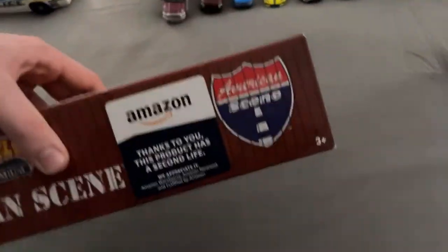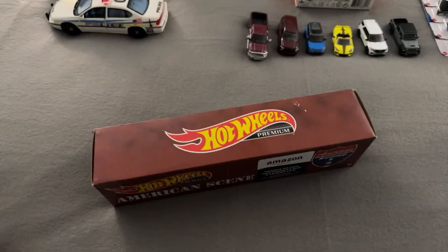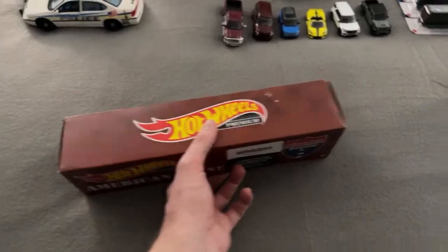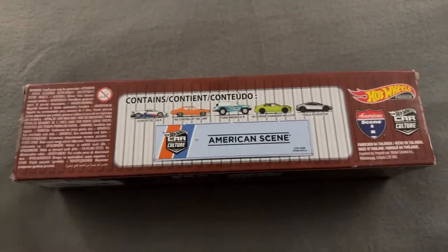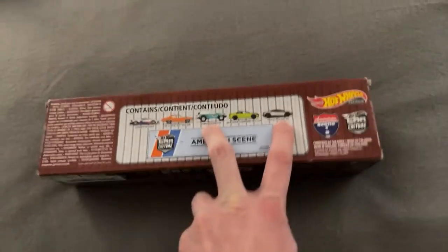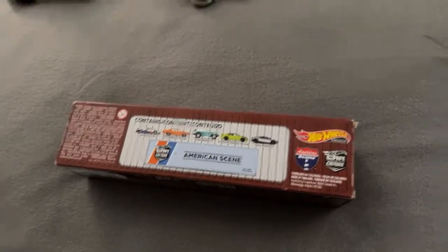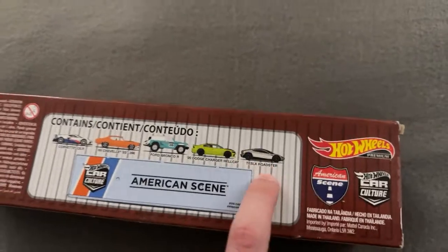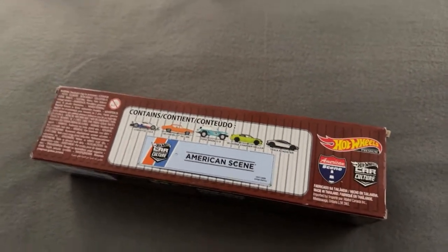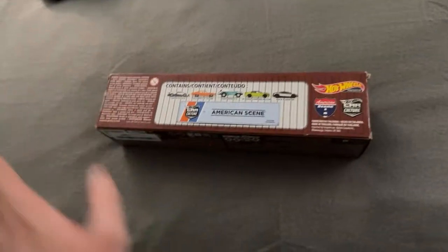Speaking of premium cars, I got the American Scene set from Amazon Warehouse Deals a few weeks ago. Actually, almost a month ago now. I just recently filmed it, but this is one of the shipping container sets that has the 5 cars in here. Fun fact, the Bronco R and the Tesla Roadster casting started off as ID cars. I thought for sure, when the ID line died off, these were gone. They're not going to make them as regular mainlines or as premiums. But sure enough, they did. And you can also get the Tesla Roadster as a mainline casting too, but that'll be coming up in another video. I got this and the Jay Leno set, so I'm really happy about that.